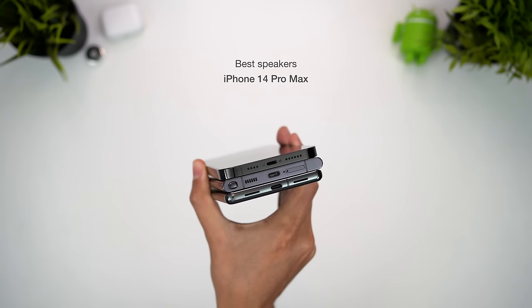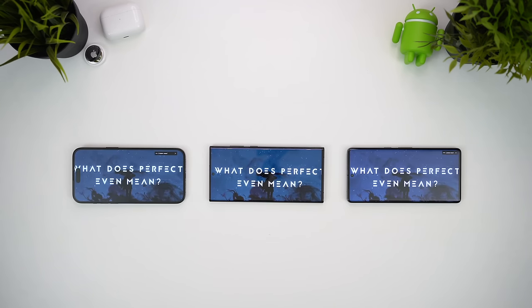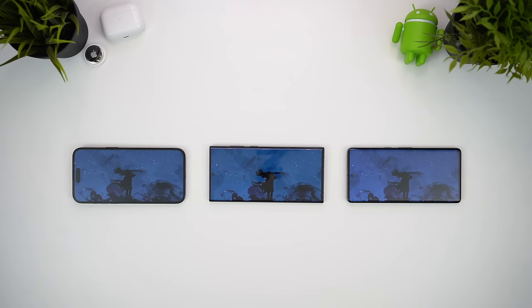When it comes to speakers, the 14 Pro Max is the clear winner for one main reason. It has a much better top speaker. Both Android phones have a noticeably quieter top speaker compared to the bottom one, whereas the iPhone balances the volume and sound quality much better, so it gives a superior stereo effect. It also has the most bass, and then the Pixel just beats out the Ultra for speaker volume as well.